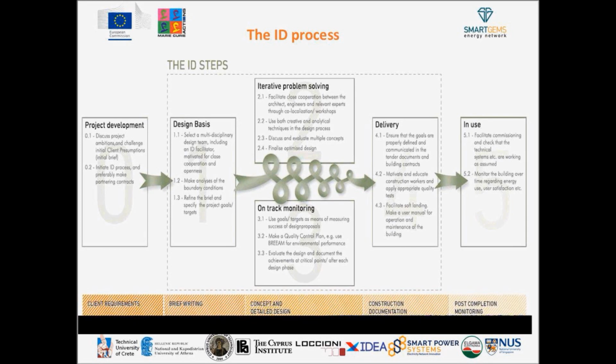On-track monitoring would include the use of goals as a means of measuring the success of the design proposal. And a very important issue at this stage is to make a quality control plan for the environmental performance. Also, the evaluation of the design is critical, and the documentation of achievements at some critical points after each design phase, which could make an evaluation of the goals, and if necessary, these goals can be redesigned.